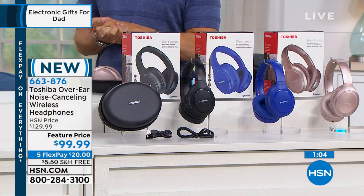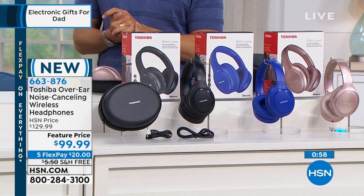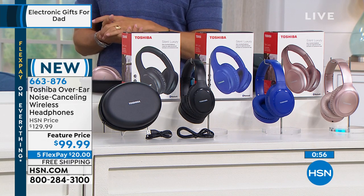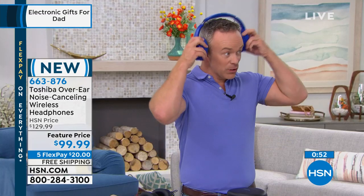I think it's really important to get it home and try it because it's kind of like selling perfume, where we're telling you the quality, we're telling you the ease of use, but when you can get them home and see the comfort, how lightweight, hear that amazing audio, that's where you're really gonna get excited. And remember, it's active noise cancellation, so it's adaptive to your living space.